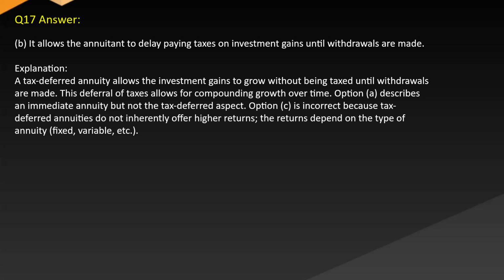Option A describes an immediate annuity but not the tax-deferred aspect. Option C is incorrect because tax-deferred annuities do not inherently offer higher returns. The returns depend on the type of annuity, fixed, variable, etc.